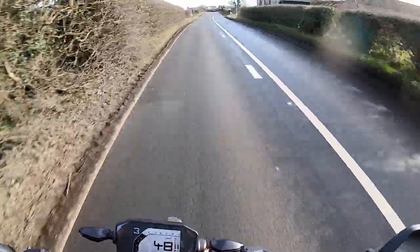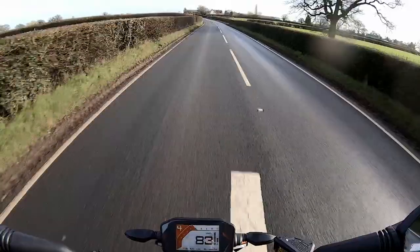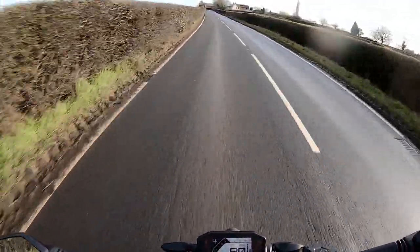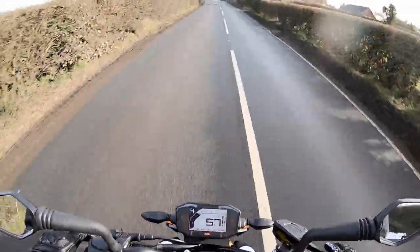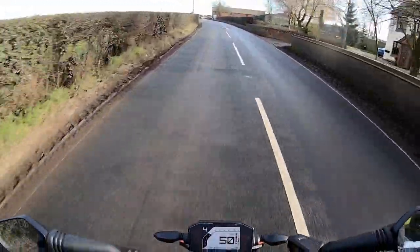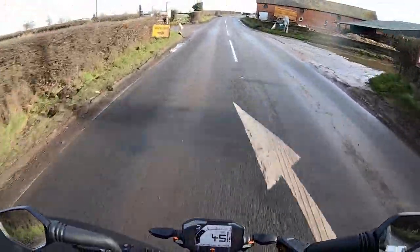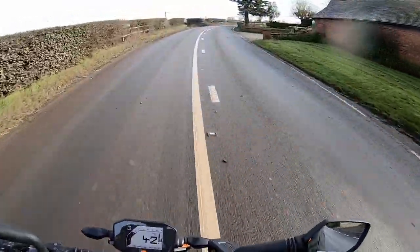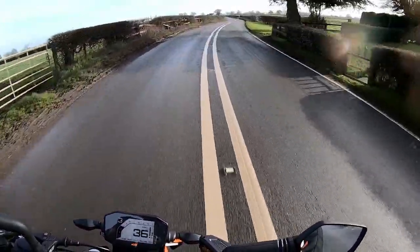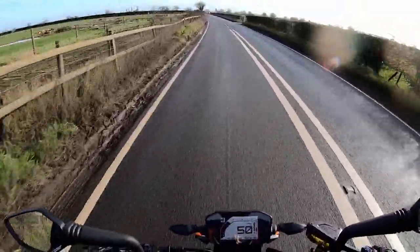Oh, let's go a bit. Whoa! Oh, that quick shifter is... Whoa! I'm not even touching the power. That has got some torque. That 790cc engine has got some torque in it, Jesus. Look, it's even made my voice go higher pitched. Oh, this bike is a little beast.